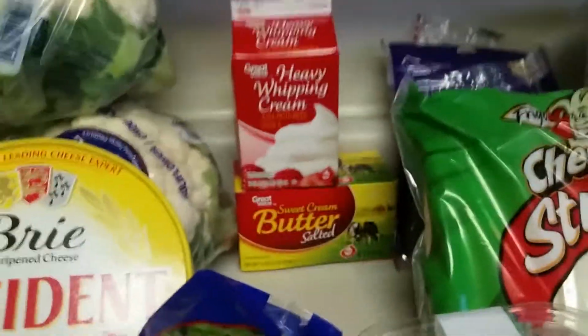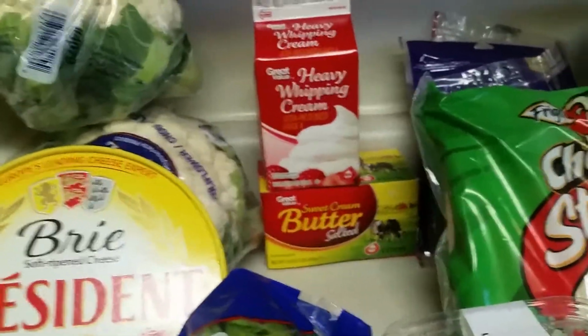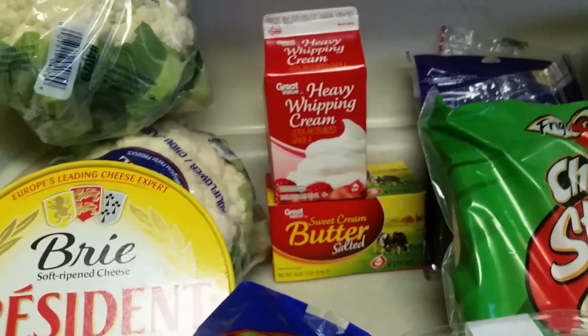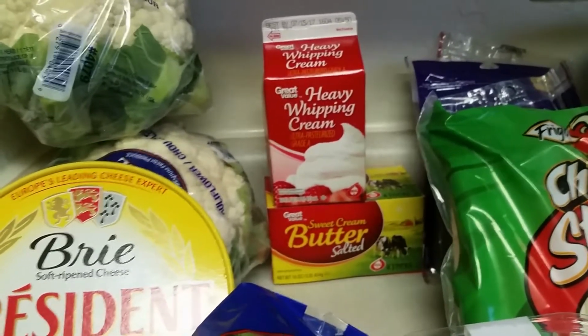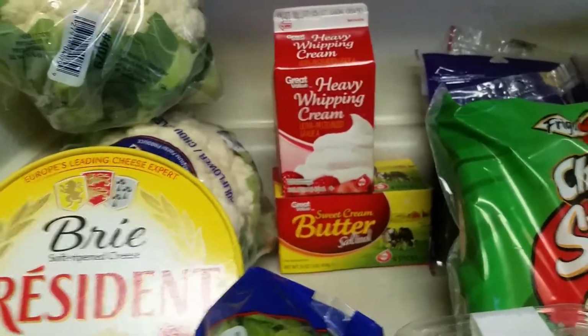Back there, I have heavy whipping cream, which is good for coffee and whatnot. If you are following me on Instagram, you saw a keto chocolate chip mousse I made, which also includes 3 ounces of heavy whipping cream. And then there's some butter there.